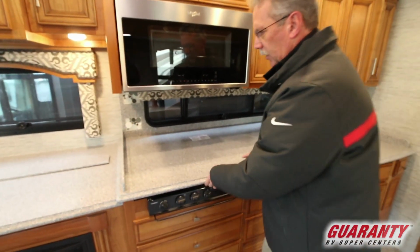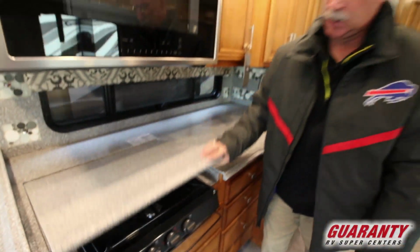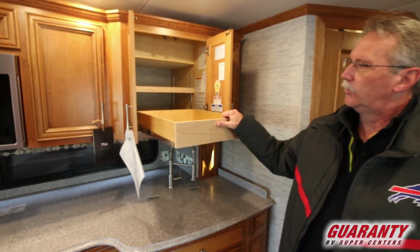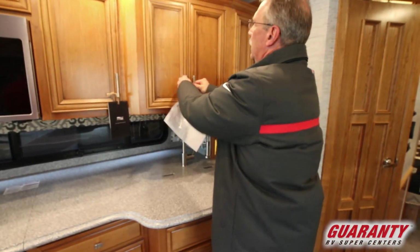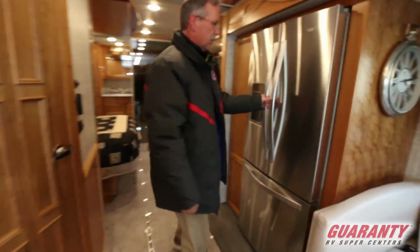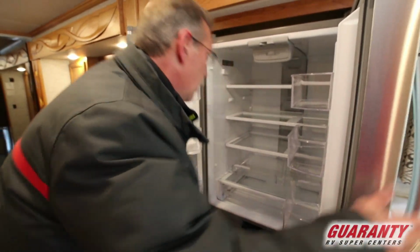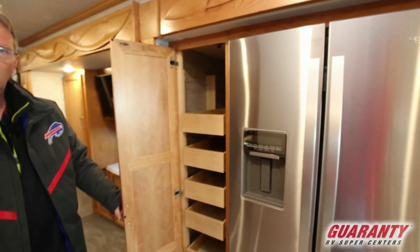Coming over here to the kitchen, you're going to have a convection microwave right here. Everything's covered in Corian countertops, so you lift it up, you got a 3-burner stove top. A bank of drawers below. Look at this feature right here. I love this. Slide out drawer so that you can access things very easily in the back. And again, the cabinetry, second to none. Back here, residential refrigerator, Whirlpool, with the freezer underneath. A nice place to store everything you have right there.